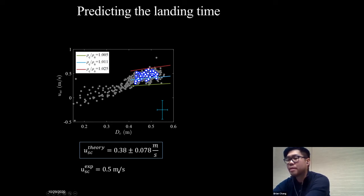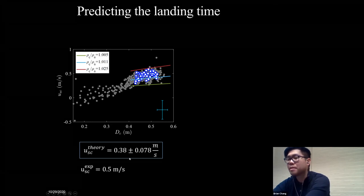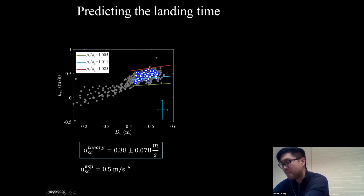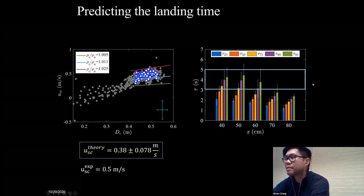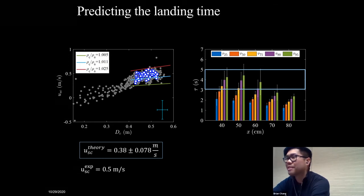Given this range, we find that our theoretical settling speed would be about 0.38 meters per second. And if you remember, the settling speed of the cloud experimentally was 5.5 meters per second. So our theory matches pretty well with our experiments. And so if we look at our landing times again, if we divide the height at which these droplets release by our theoretical landing speeds or settling speeds, we find that the theory predicts our experimental data quite well, even given our spherical cloud assumption.